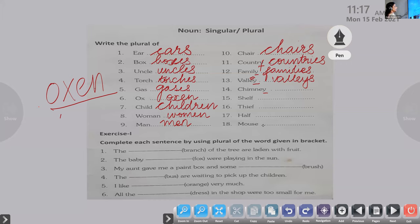Yes, Suhana, come on. Do the next one. 14th question. Chimney. So. Chimney. Yes, it is a vowel. So what we have to do? Come on, tell me the rule. Yes, it is C-H-I-M-N-E-Y-S. Okay then.